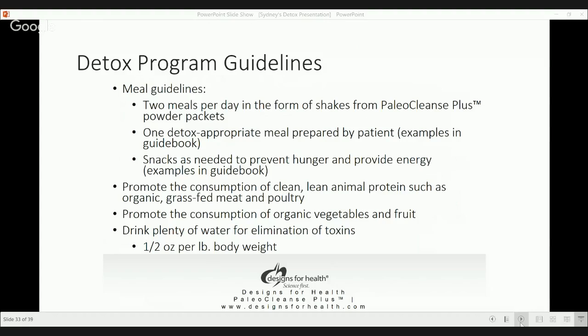So basically, I always say it's half your body weight in ounces. So if you weigh 150 pounds, you need to be drinking 75 ounces of water a day. Right, that's so important. You've got to be flushing the toxins out, and that's helping to do it.